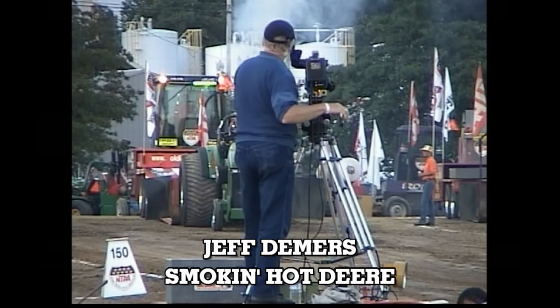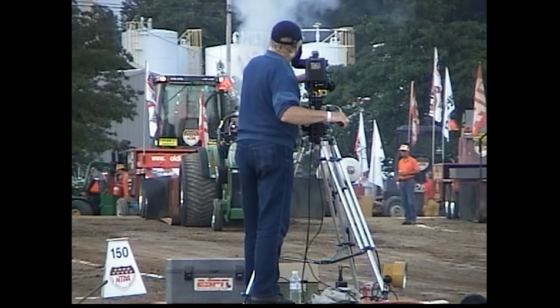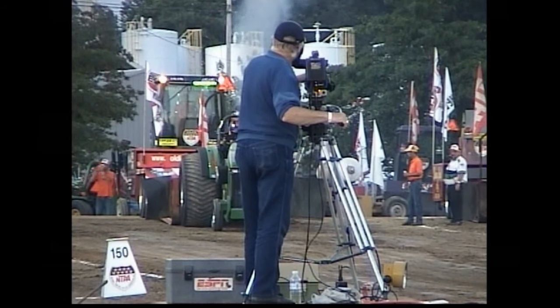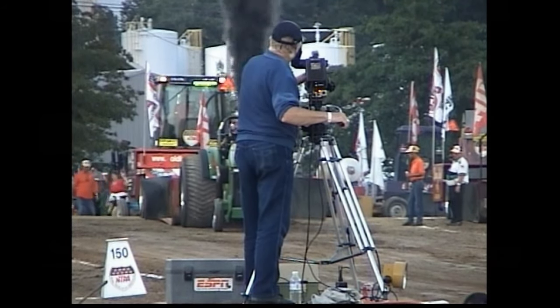And ready to go. There is all now in Jeff's hands as he eases into that throttle. Super stock diesel. The smoke will change color when he's ready to go. White, gray, and black. Watch him come. The smoking hot Deere.